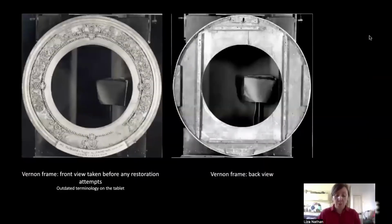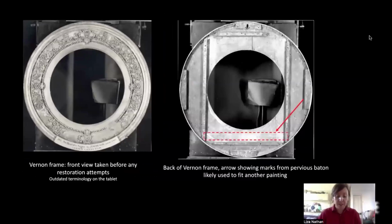It's unknown at what point Vernon chose and fitted a circular frame to Simpson's portrait, though looking at the back of the frame, it likely had been altered to accommodate this painting. Therefore, it may initially have been made for another painting altogether. Perhaps this portrait replaced a painting Vernon considered less significant, and by framing it in an existing frame from his collection, Simpson's portrait was distinctly associated with the Vernon collection, as well as neatly fitting into a space that hung in his staircase.